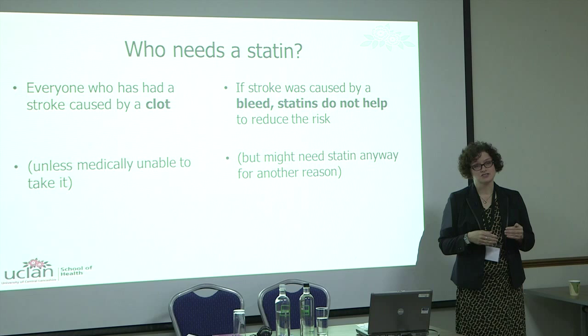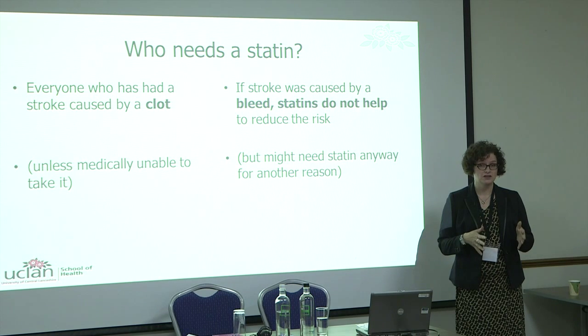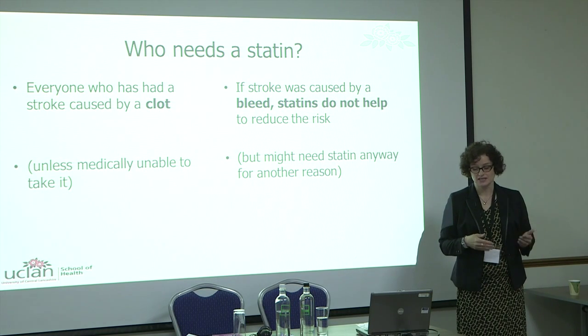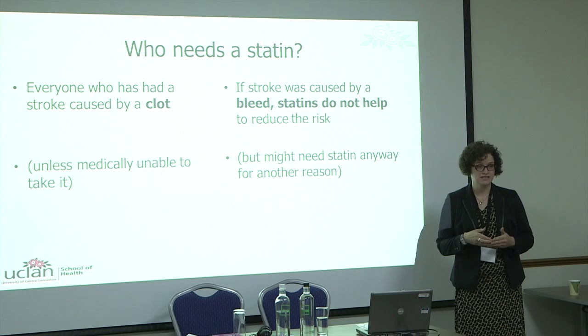However, if you've had a stroke caused by a bleed, a hemorrhagic stroke, statins don't seem to help to reduce the risk, and there have been some very large trials looking at this, and they don't really help at all. If you do need to have a statin anyway because your cholesterol is very high, then that's obviously a reason to be on it. But just for stroke prevention, if you've had a bleed, it's not advisable.